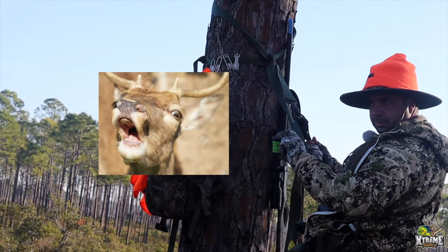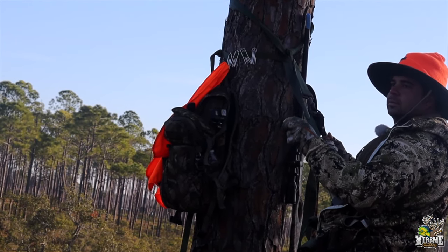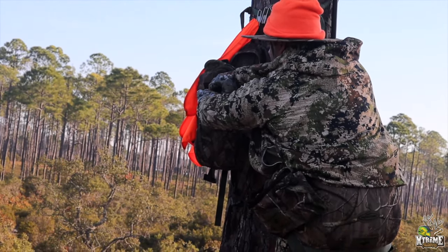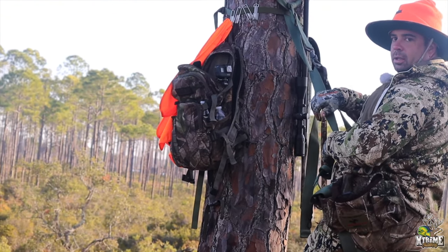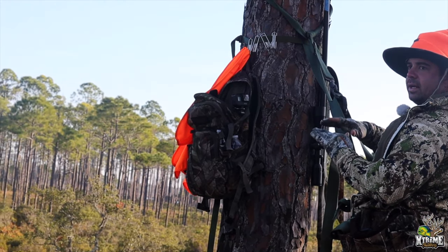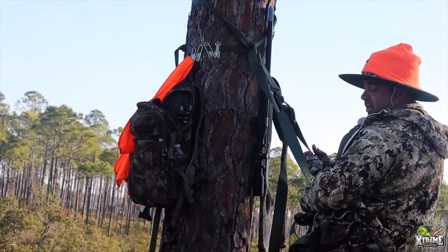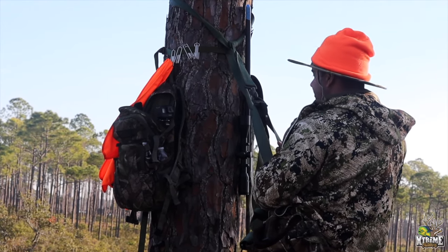Doesn't mean it ain't there. I just haven't stumbled across it, so. They say it's a deer in a can. Don't know how they put it in there, but it sounds good.